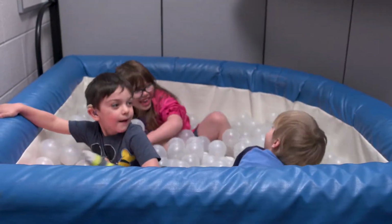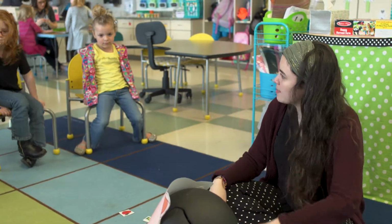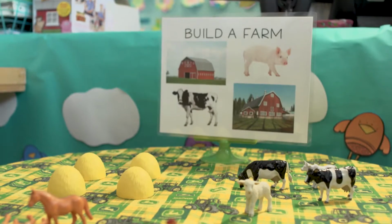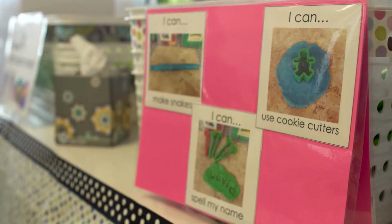The opportunities that our teachers create are amazing. We work really hard on our themes. We coordinate a lot of things together. We have math tables. We try and incorporate sensory and fine motor within the classroom setting as much as we can because you might not qualify for services, but you might still have a deficit in that area. So we try and support that as much as we can as well.